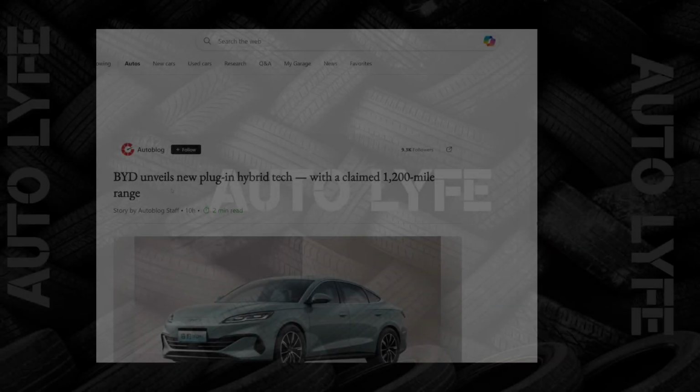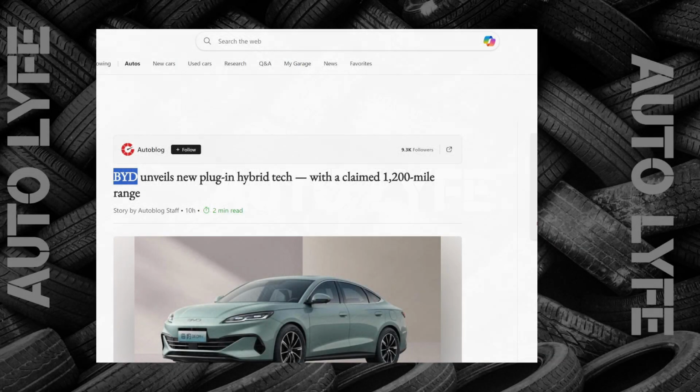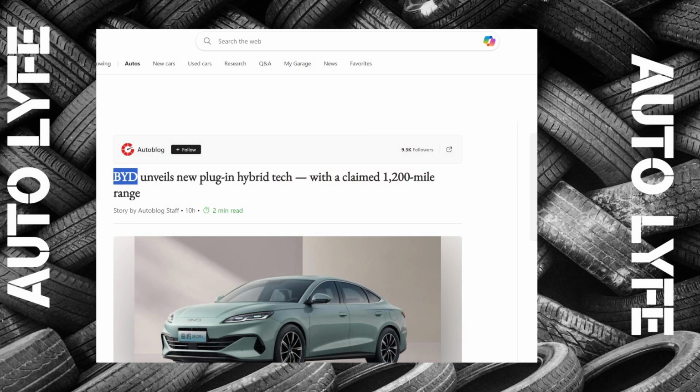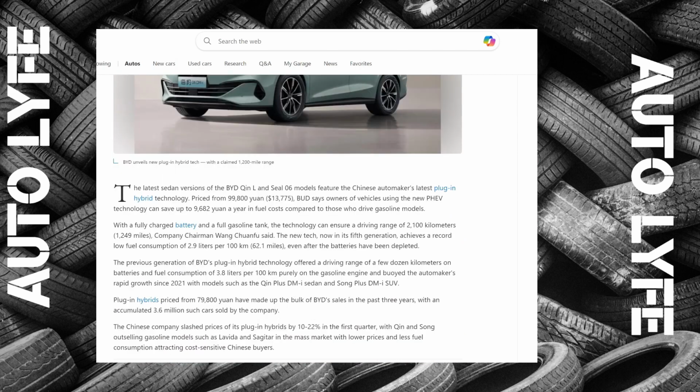Chinese plug-in hybrids. BYD unveils new plug-in hybrid tech with a claimed 1,200 mile range. You know, we know it's not going to go 1,200 miles. All right, let's read into this. The latest sedan versions of the BYD Qin L and Seal 06 model features the Chinese automaker's latest plug-in hybrid technology. Priced from 99,800 yuan, $13,000. Wow, that's cheap.